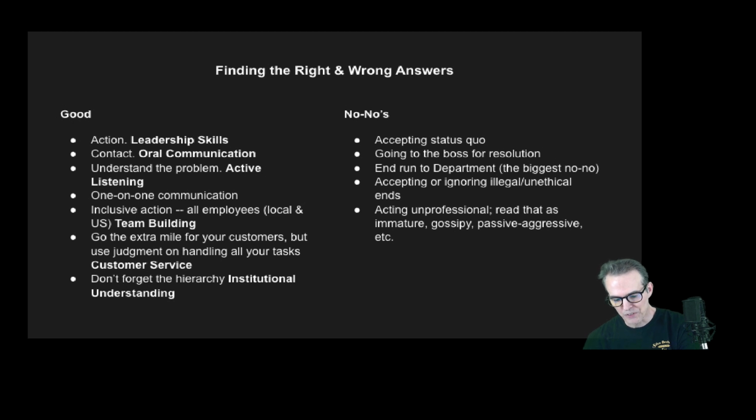Another worst answer is going to your boss for resolution immediately. You don't do that. And run to the department. Definitely don't do that. Acting unprofessional, immature, gossipy, passive aggressive.